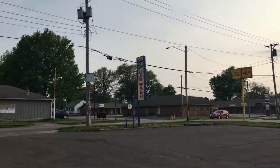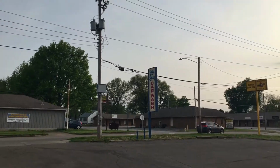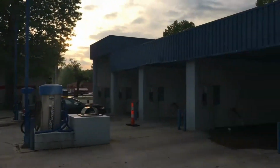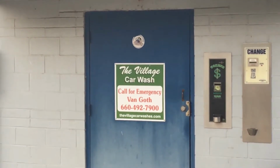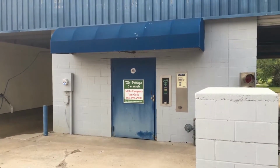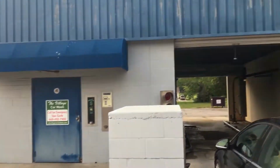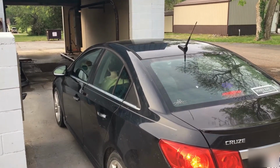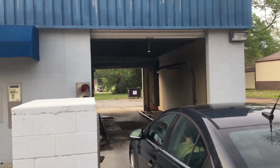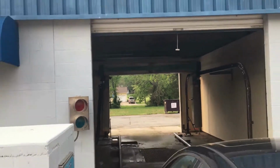Alright guys, we are here at the Bright and Shiny car wash here in Clinton, which is actually owned by the Village Car Wash, which is the car wash over by Arby's and the Missouri Cinema 6 Theater. And we are going to be washing my mom's 2013 Chevy Cruze with this DNS 5000 automatic system right here.